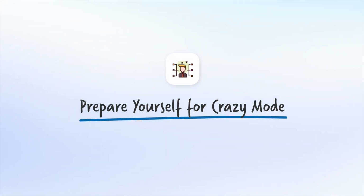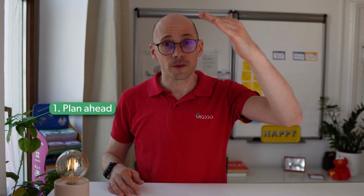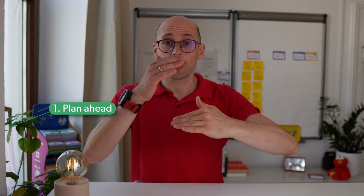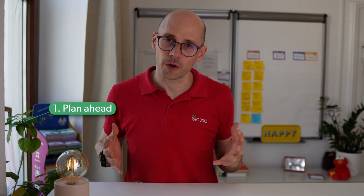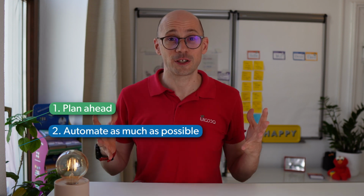The second technique is to prepare yourself for crazy mode. And here are 4 things you can do. So first of all, plan ahead. So when something crazy hits, you know what other tasks maybe we have to take out and not work on in the next iteration. Second, automate as much as possible.